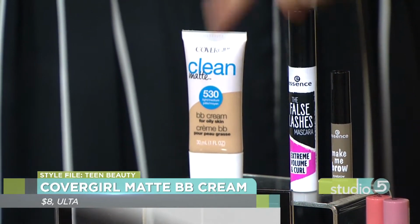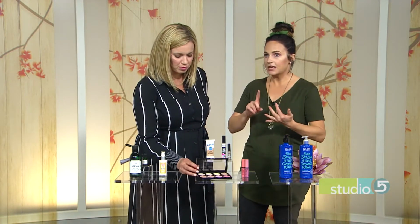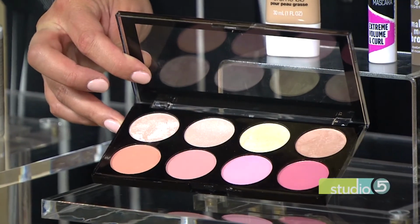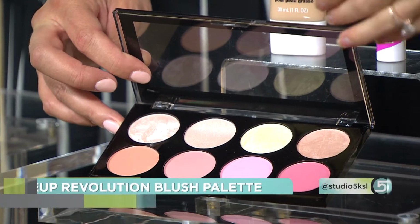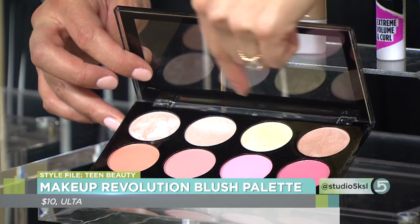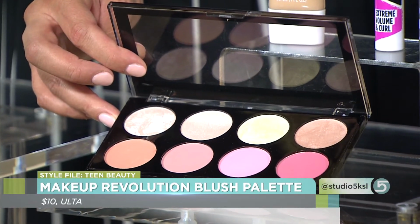And then again, going into a palette like this, I love this one by Makeup Revolution because it's a blush, it's a highlighter, it's an eyeshadow. You can get so much use out of one $10 palette, and this is awesome quality. So a couple different brushes, you can go into the blushes. These are great highlighters, and all of them work for eyeshadow colors too. You don't have to have a separate eyeshadow palette.